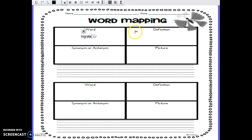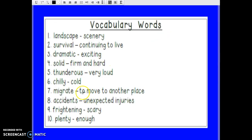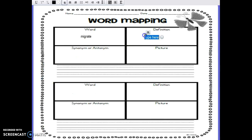Type your vocabulary word. In the next box, the definition. What is the definition of migrate? Our definition we're learning is move to another place. Okay, so migrate means move to another place. Okay, what would a synonym or antonym be for migrate? If migrate means to move, an antonym would be to stay. Okay, animals that migrate are moving to other places, so the opposite of that would be animals that stay in the same area all the time.